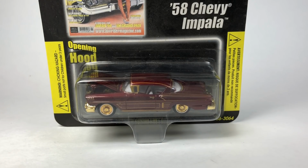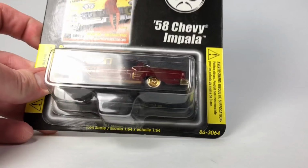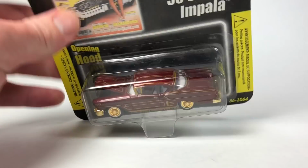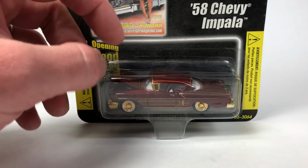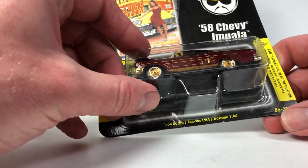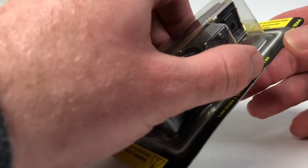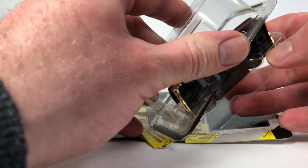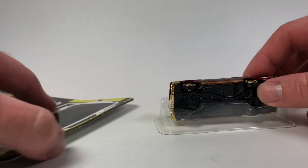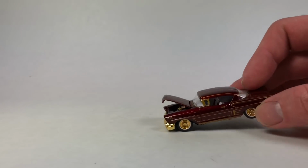This is the Revell Lowrider Magazine series. Revell Lowriders are pretty desirable cars, and they're pretty awesome. I got a smoking deal on these ones. They all have pretty bad cards that were water damaged. I'm hoping all the cars are intact, but I got two episodes' worth of these to show you, and I think we'll do them two weeks in a row. This is the first week, so stay tuned. If you like these, check out next week, and we should have 10 more vehicles for you.